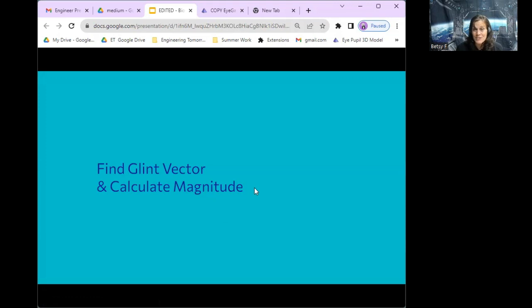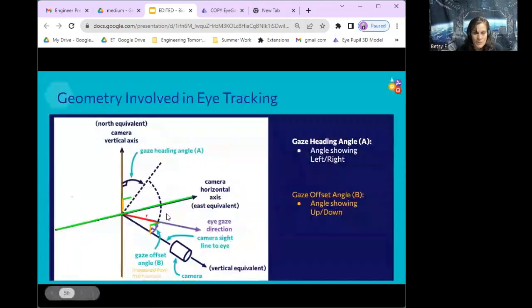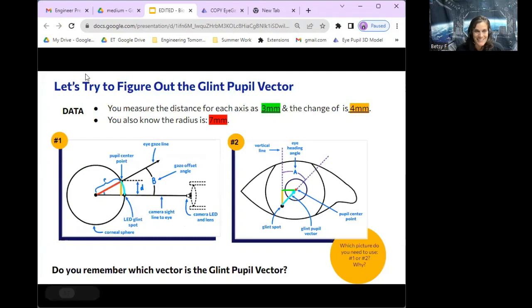Let's find the glint vector. And that's that vector going from that reflective spot over to our pupil middle. So again, if the person is looking both up and over, this is our compound vector, right? They went up and over. And we could just rotate the eye straight there. Like if you don't usually move your eyes one way and then the other, but they sum to give you that composite vector of being both those. All right, here we go.